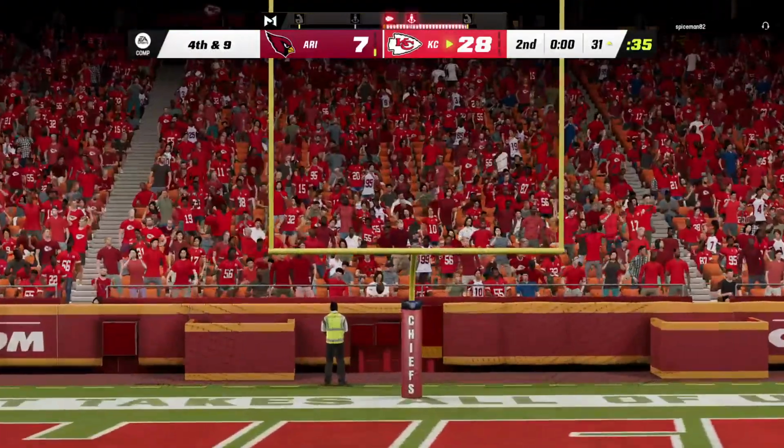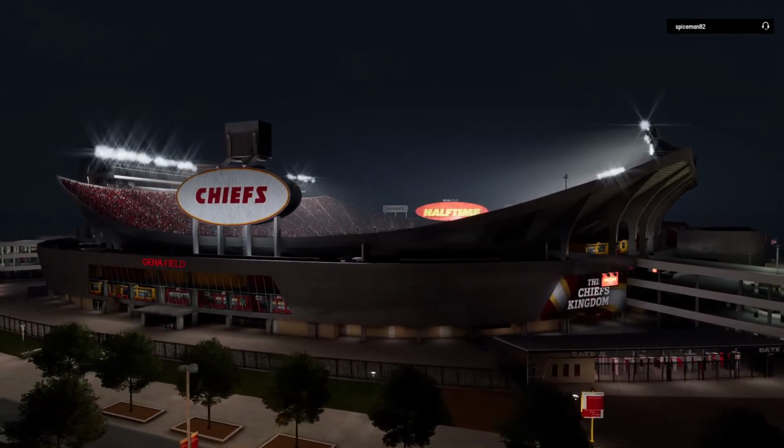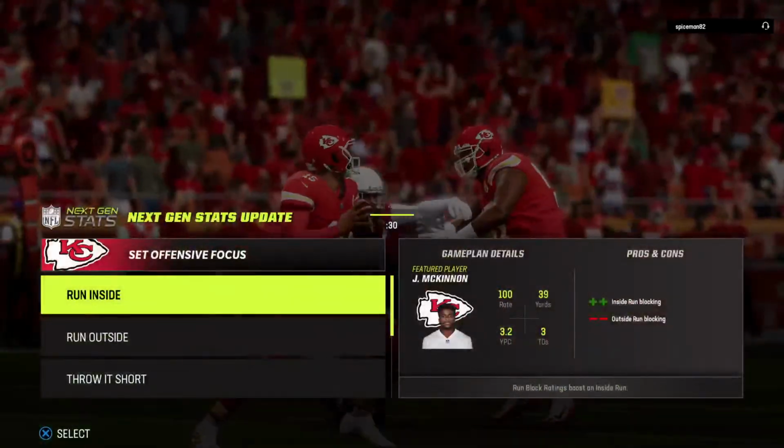Butker's kick here is good, and that will do it for this first half. So 2 quarters down, 2 remain. Charles and I return after the break.